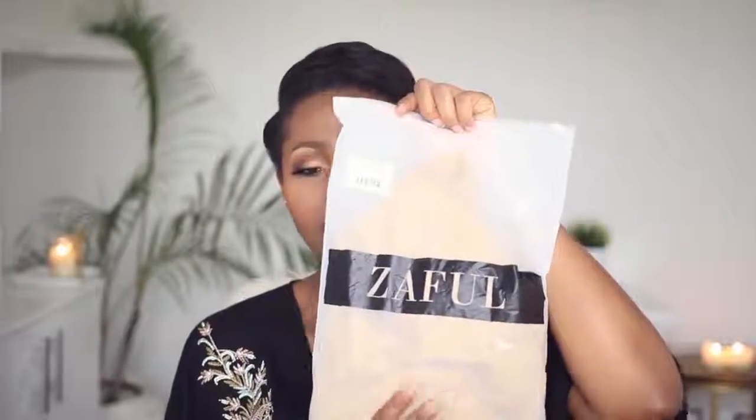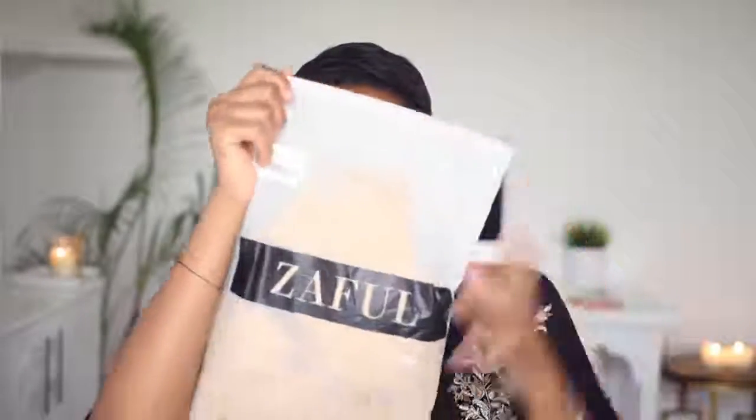So most of the items came in a bag like this, a bag that has Zaful on it, and some of them came in bags that don't have Zaful on them. But this is how most of everything in my order was packaged, and I liked most of the things that I received. My order was delivered via DHL, so it came in this normal DHL yellow red packaging.